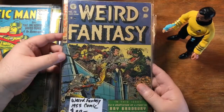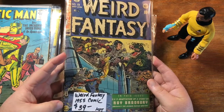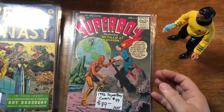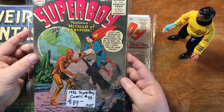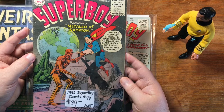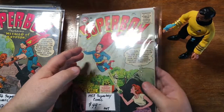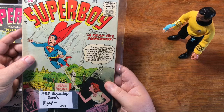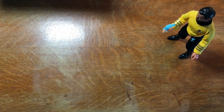Here's an EC book. I was going to say, is that Al Williamson? No, you can see the signature here. It's Joe Orlando. So number 19. Here's a Superboy, number 49. Metallo of Krypton. I don't think that's the Kryptonite Heart Metallo, but that might be an early use of the Metallo name. And here's Lana Lang, being Lana Lang, a trap for Superboy. Number 45.